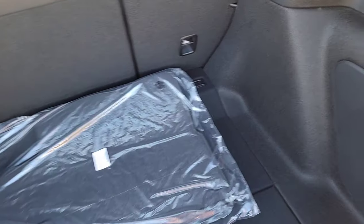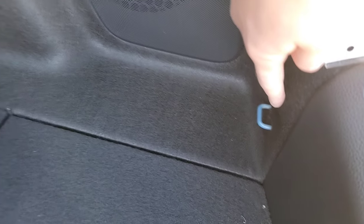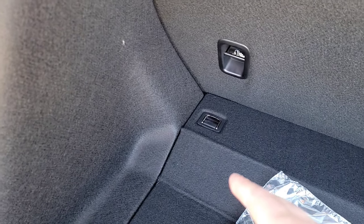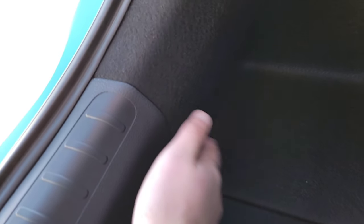Now, if you got some cargo in there, you don't want it jumping around. You have some cargo tie downs to tie those bad boys down, so you don't worry about it jumping around, tearing up anything back here, or damaging anything, or breaking itself.